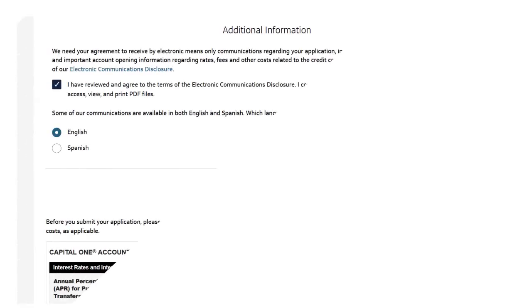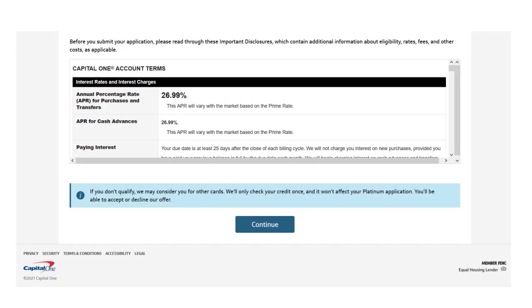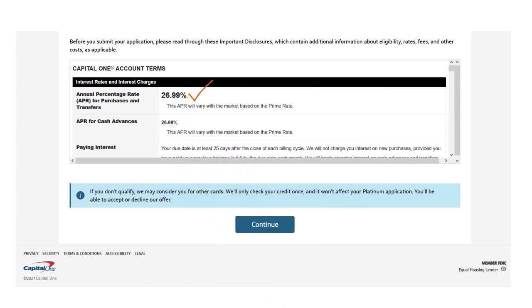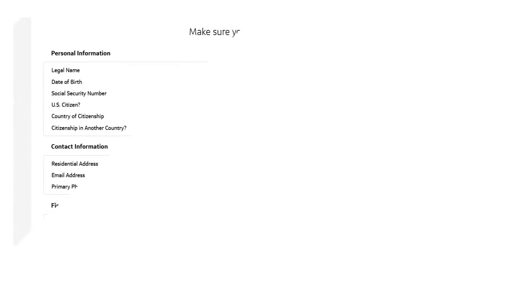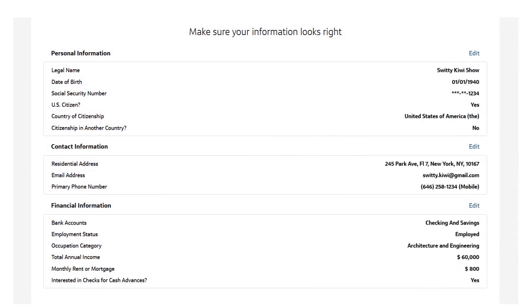And on the next slides, they're asking you to review all the information, and you have to choose the language you want to communicate in with Capital One. And on the next slide, you have to review the Capital One terms. So the APR for this card is 26.99%. It's kind of high, but then you have to click continue. And you see the next one here. They actually want you to review your information, so you want to click continue.